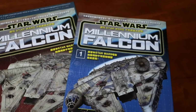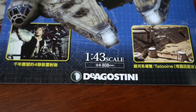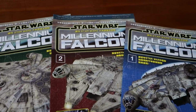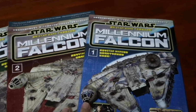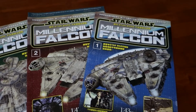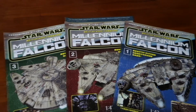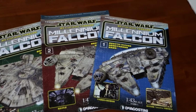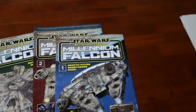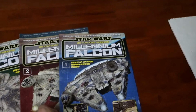they had inquired as to what this is, and the store said this is a special model made by DeAgostini, 1/43 scale, and this will build the Millennium Falcon. They had said, so these three packages will build it? They said yes. Interesting, because these 3 were the first 3 of 100 that were needed to build the full Millennium Falcon. So this required getting a new one every week for 100 packages. So basically 2 years. Took 2 years to complete this.